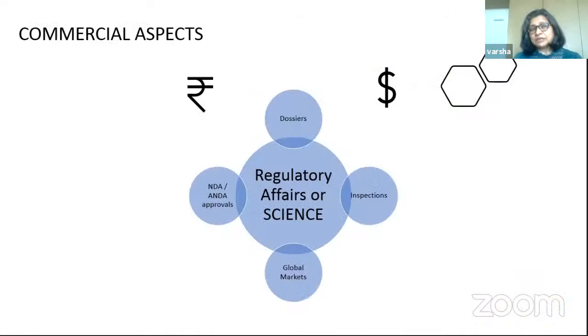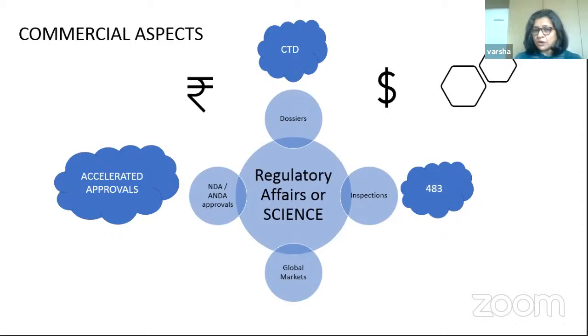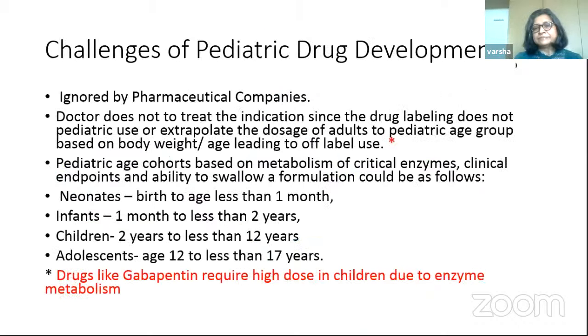So now, if you think of the commercial aspects of regulatory science or affairs, there is money involved. Any lapse on the regulatory front costs money, be it the dossiers, the approvals, accelerated approvals, inspections in the form of 483 observations or warning letters, or the global markets in terms of patents. So regulatory science is there in all commercial aspects. Every company has to think about regulatory in every stage of the life cycle of the drug.